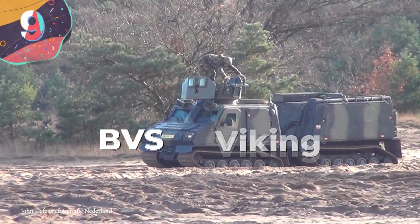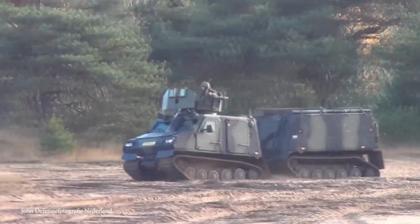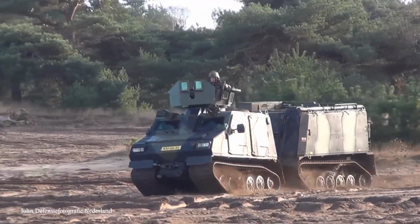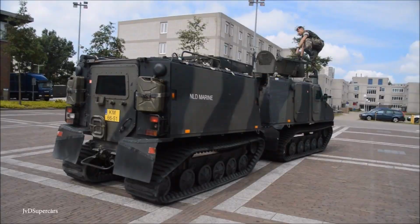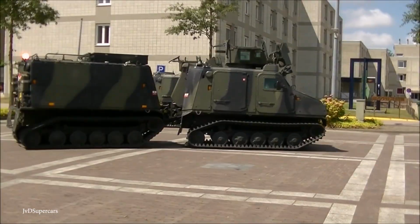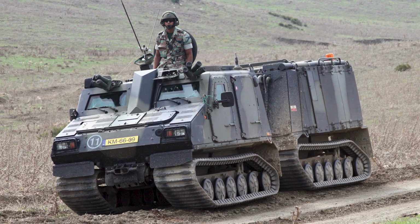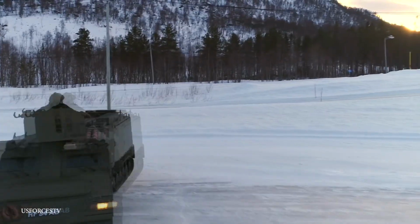Number 9. BVS-10 Viking. Here's another insane military vehicle that really lives up to its name, the BVS-10, better known as the Viking. It isn't playing around, so when you see it out in the field, you know things are about to get real. The Viking is a twin-chassis armored vehicle used by the UK forces and was built by the BAE Systems Swedish subsidiary, Hägglunds. This all-terrain and fully amphibious vehicle comes packing a heavy machine gun, smoke grenade launchers, and can even fire mortars at the enemy. Couple that with its extra armor and the fact that it has a detachable rear unit for quick escapes, and you've got the recipe for disaster if you're on the wrong side of this thing.